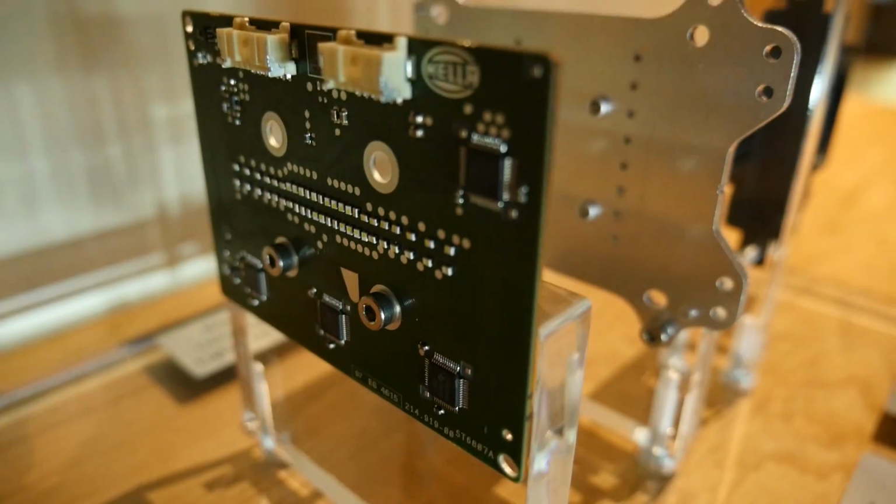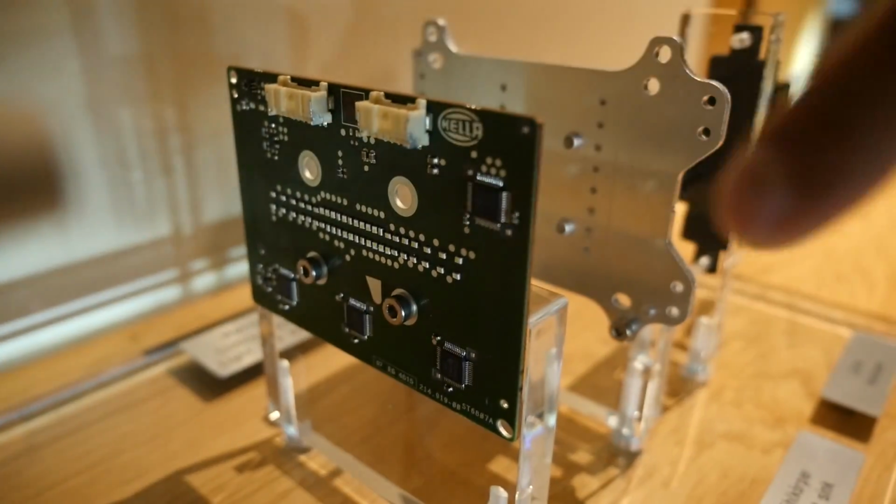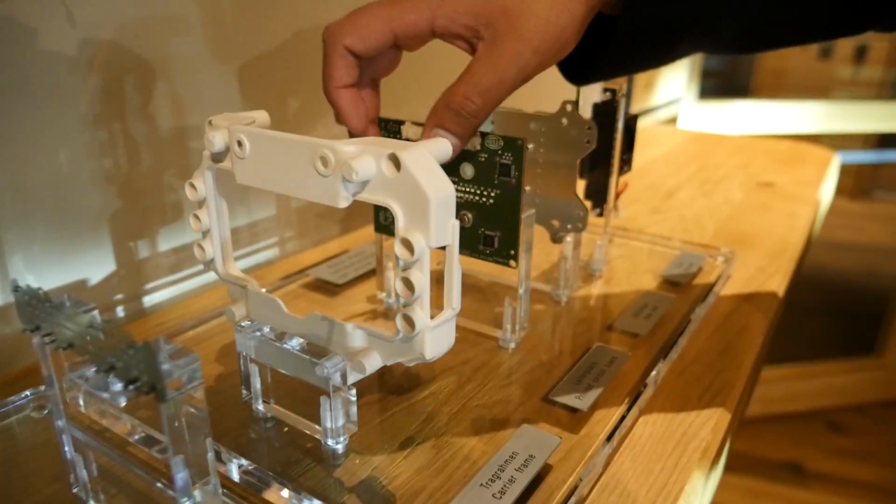So here we have the actual circuit board for the matrix LED lights. These are the individual lights, and you can see here how there's so many of them.